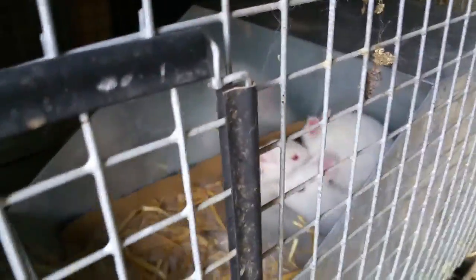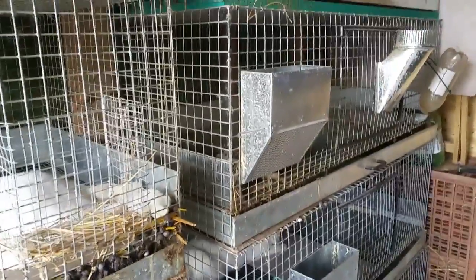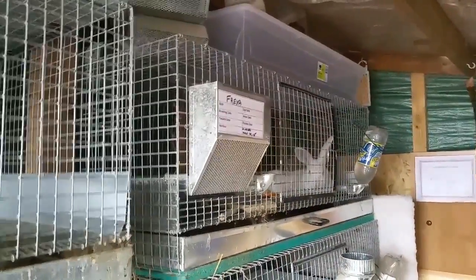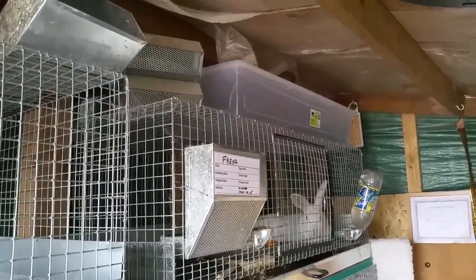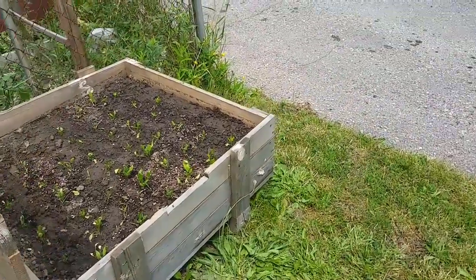This is Charlotte. She's pregnant. More babies there. More babies there. And then we got all my males. We've got one pregnant down on the bottom. Freya did have a litter, but a first-time litter, and she really was not a good mom. But I'll explain that soon. As I said, teaser. Come out to the back of my property.